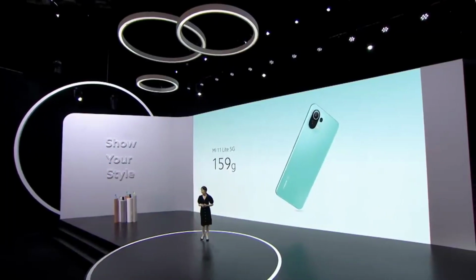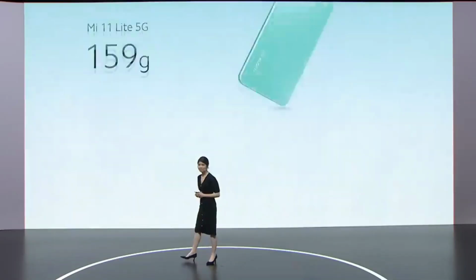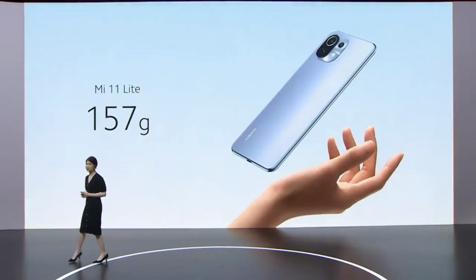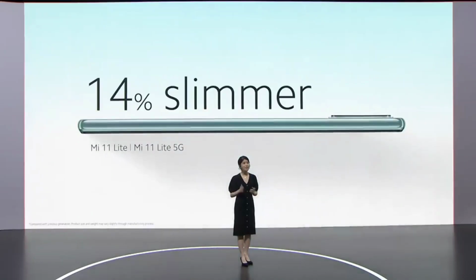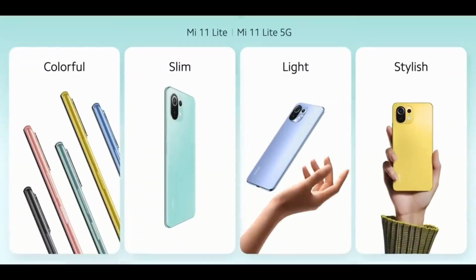At just 159 grams, Mi 11 Lite 5G is incredibly light. Just 157 grams for our 4G variant. Mi 11 Lite isn't just stylish and light. It's also trimmed to be slim. In fact, it's 14% slimmer than the previous generation. That's the Mi 11 Lite. It's colorful, it's slim, it's light, and of course, it's stylish.